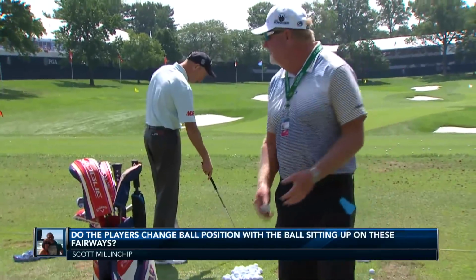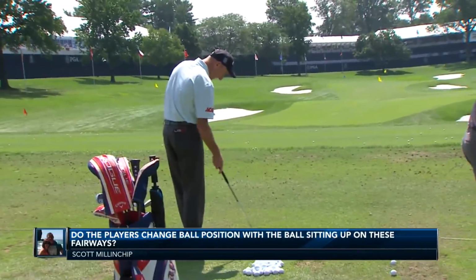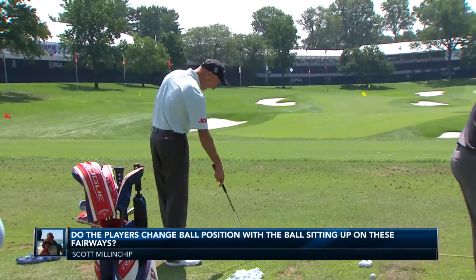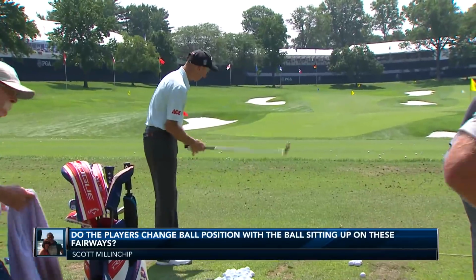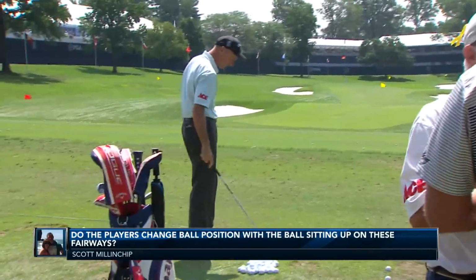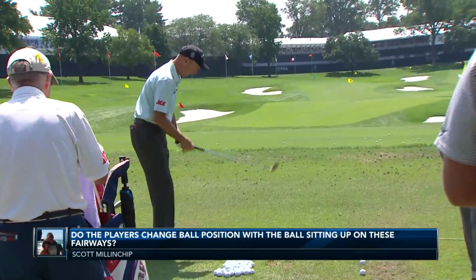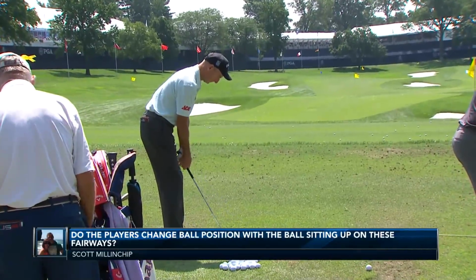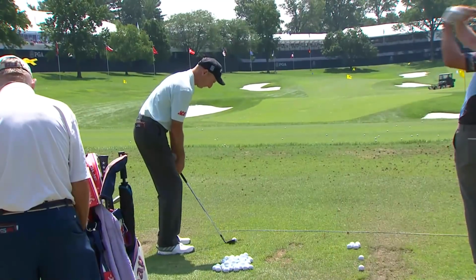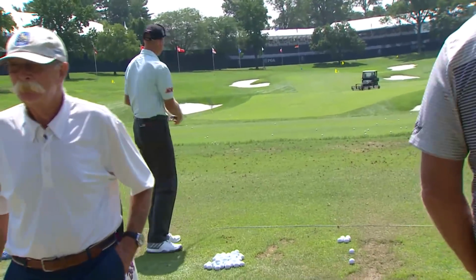Question here from Scott. Do the players change ball position with the ball sitting up on these fairways? Nah, not really. What they'll do with ball position is they'll change the ball position relative to the shot they're trying to hit and the hole location. So for instance, if I'm going to try to elevate the ball because I've got a club that I need a little bit higher apex, a little bit steeper descent angle, well, then I might nudge that ball position up a bit, get that golf ball coming in a little bit softer. Now around here, with as soft as these greens are, that might not even be something that they would do this week. But no, they won't do that.